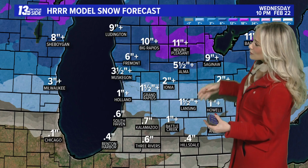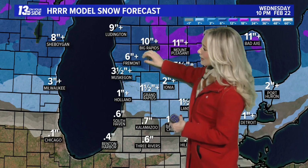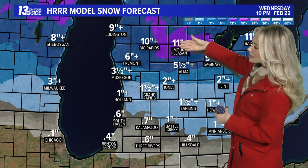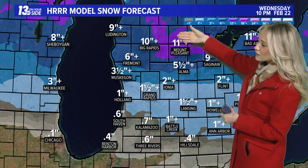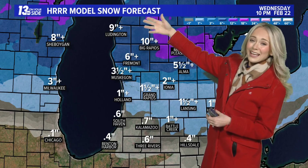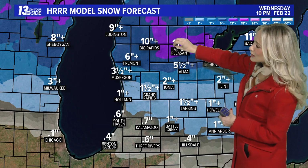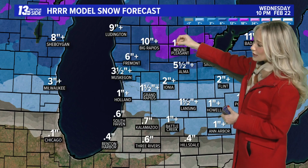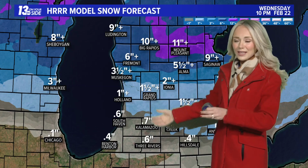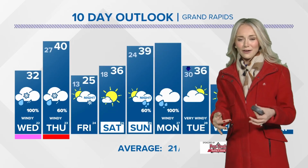On top of it, those of you up along US 10, you're not left out of the impacts, but you are left out of the icy impacts overall. We are anticipating anywhere from 6+ inches of snowfall. The further north that you travel, the closer you get towards, let's say, Lake County, that's where you're going to see potentially even double-digit snow. Minor amounts of snowfall are anticipated in Grand Rapids. That comes through during the early morning to mid-afternoon hours.